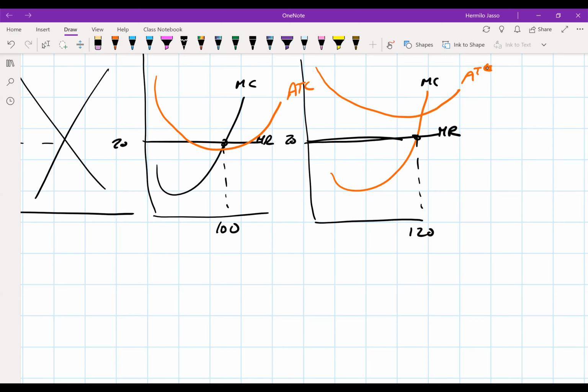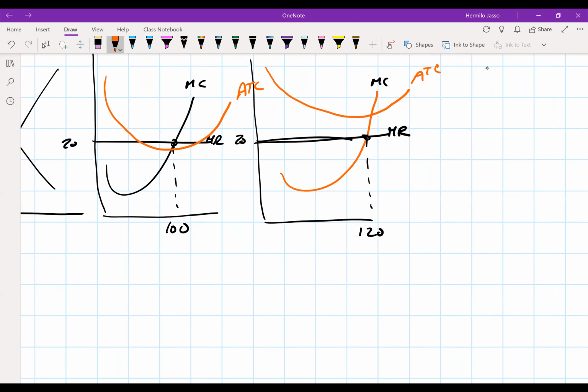So now look at this. Look at company number one. Is company number one making money or losing money?